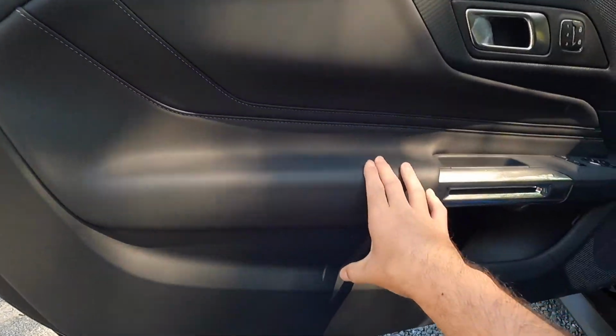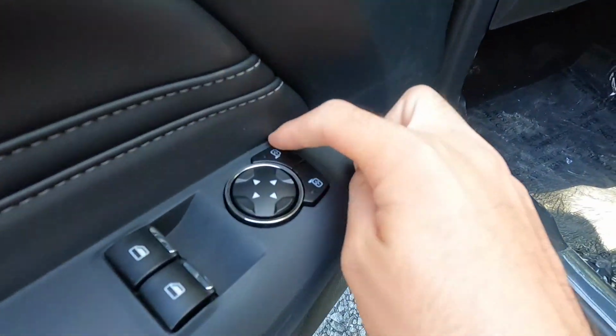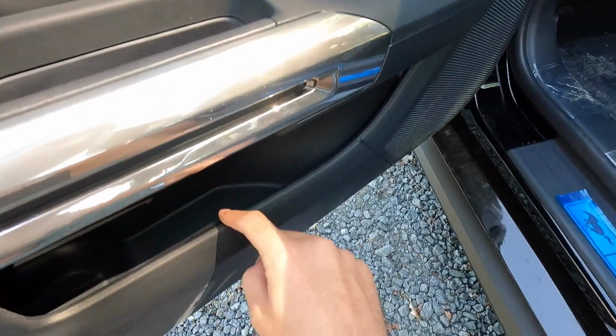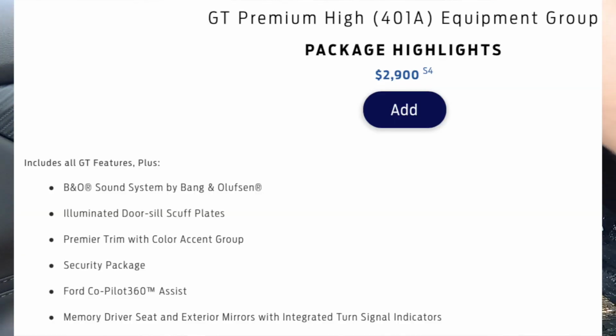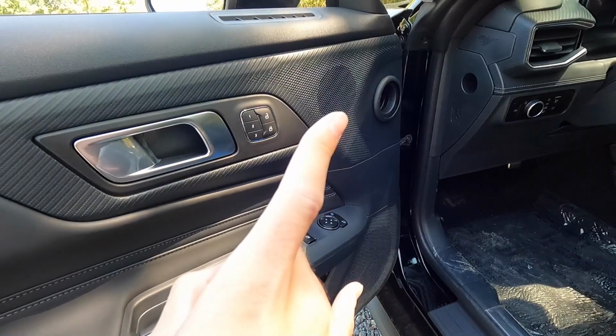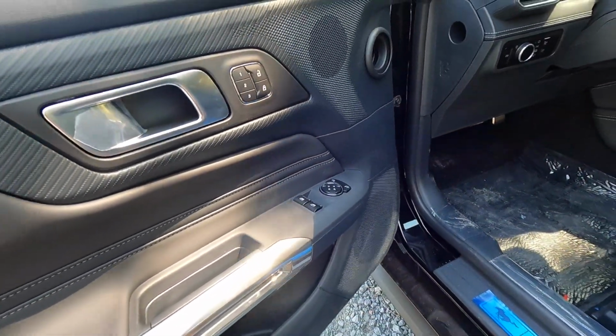You get a nicely padded armrest, and then coming over here, automatic up and down windows here at the front. Here are your power side view mirror controls, and you get a little bit of miscellaneous storage space at the bottom of your door panel. Also with the GT Premium package, you get the Bang & Olufsen sound system, so you get 2 speakers on your door panel, one up top there, and then one all the way at the bottom.